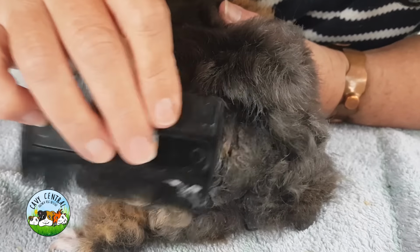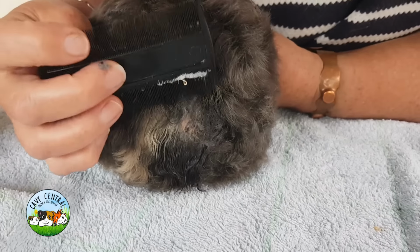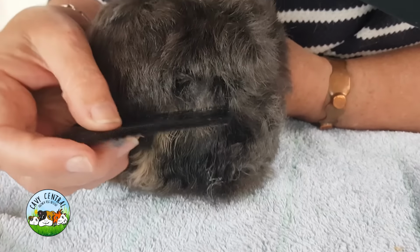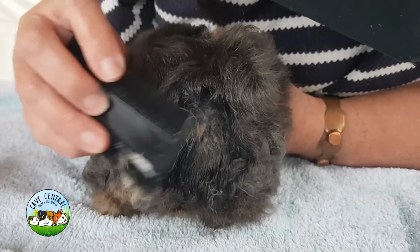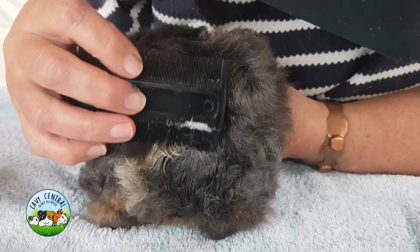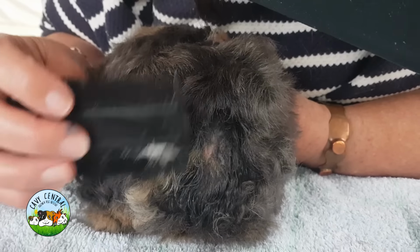Just want to go right through that hair to lift any little lumps. Sorry, Maisie. And I'm just lifting. I'm not even touching the wound area. I'm just literally brushing through the coat on either side because we want to make sure there's nothing stuck there. And there are lots of bits stuck in and around that need to just come away.